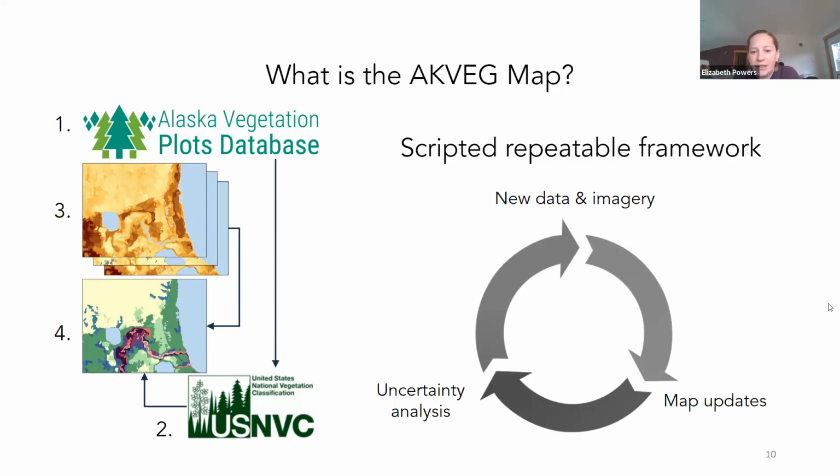I mentioned that the AK VegMap includes both the continuous maps of vegetation characteristics and the categorical maps of vegetation. The vegetation characteristics represent what is present on the landscape using numbers, and the vegetation characteristics can be any field measured property. For example, this may include foliar cover of species and groups, such as plant functional types, the canopy height, or percentage of bare ground, and so on.